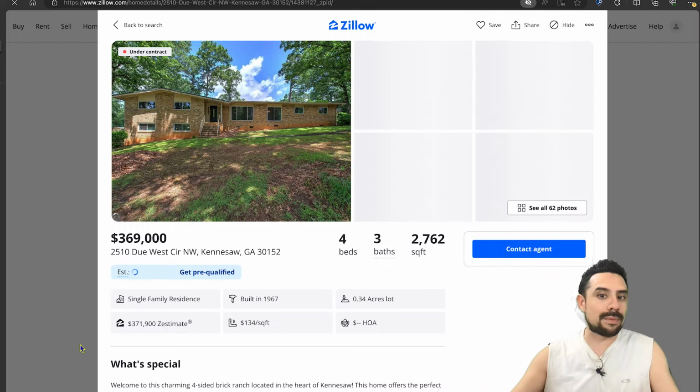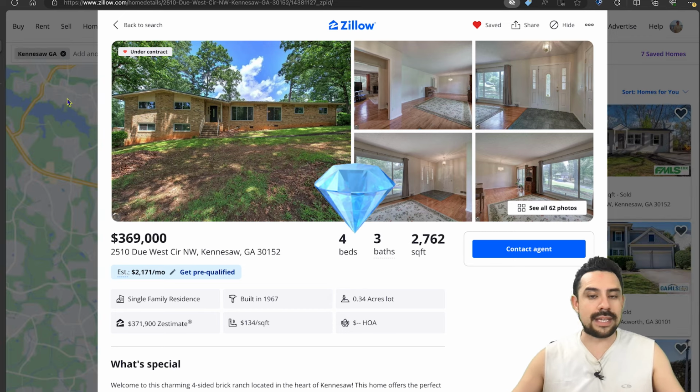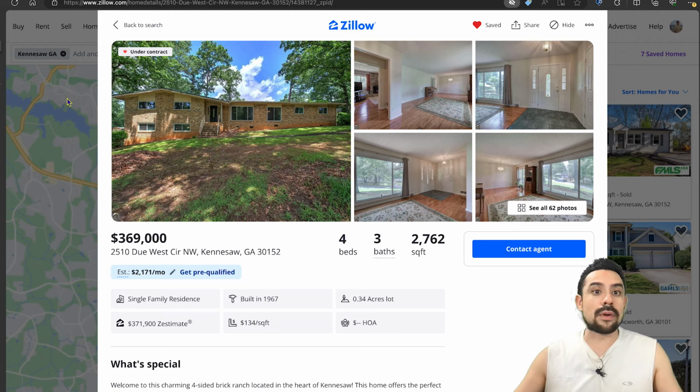Spoiler alert, typically a lot of the ones that I see end up being gems in my area that I invest in. And therefore they end up going under contract within typically a day or two, even in today's market of high interest rates, where sometimes you see homes in the market for 15, 20, 30 days even. So I know that my evaluation criteria is very, very popular by other investors and even homeowners as well. So I've got a lot of competition.